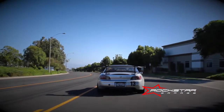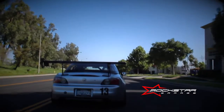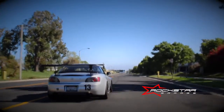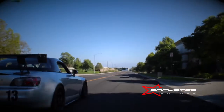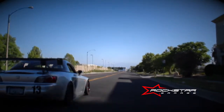So, in order to put down a fast lap, the car must remain planted at all times. Suspension plays a huge part in going fast at this track. Our goal was to develop a suspension that could eat bumps and keep the car settled. Over countless hours of testing and a few revisions on our special valving, we were able to do just that. We are confident that the Rockstar Feal suspension kit will be the best option in your price range.